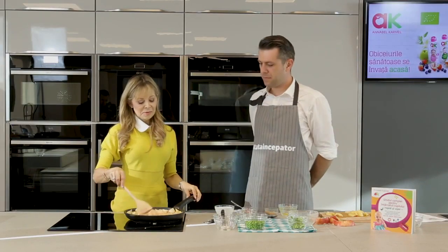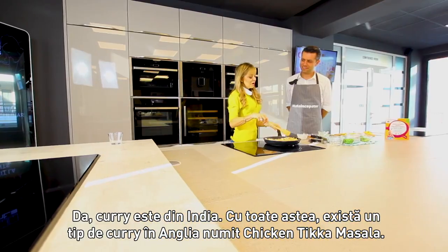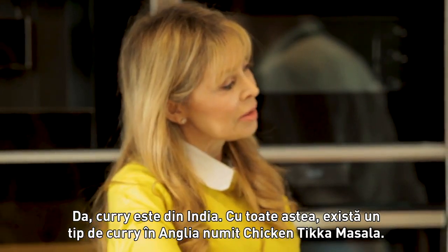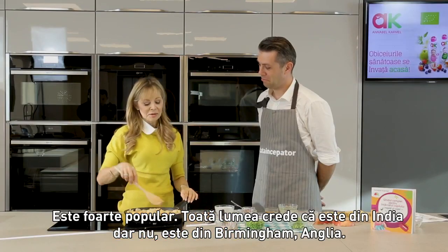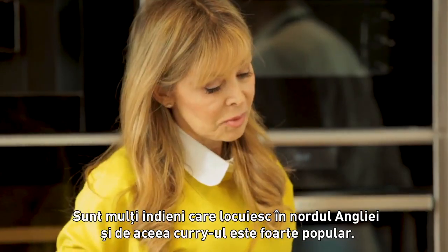Curry's from India, right? Curry's from India. Although there's a curry in England called chicken tikka masala. Do you have that here? No, I don't think so. Really popular. Everybody thinks it's from India, but it's not. It's from Birmingham in England, because a lot of Indian people live in the north of England. So curry is really popular.